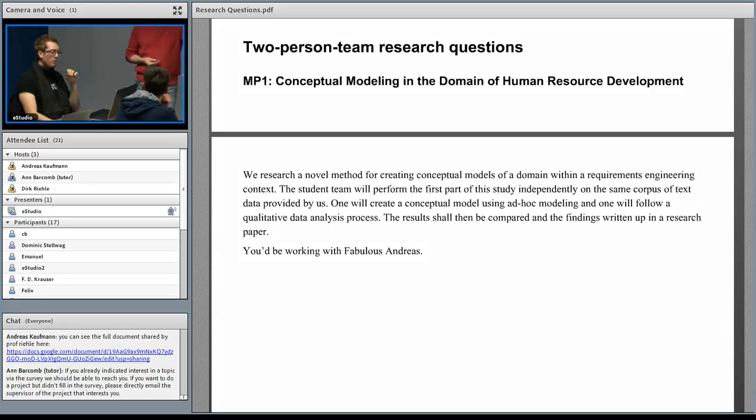If no one is interested in doing this collaboratively, we could also just do the part where you create the model without the method and then compare to the results that we already have. So that could be done as a one-person project then as well.